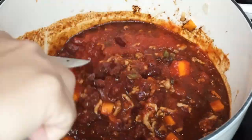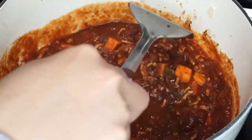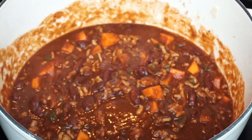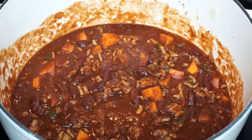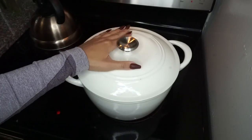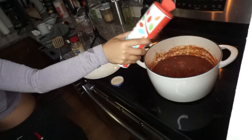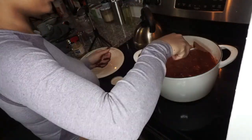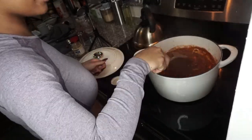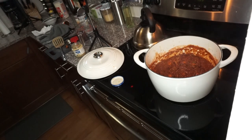When I get a beautiful mixture, I just cover it up and let it steam until the sweet potatoes are nice and soft. And then you'll get a good bowl of nice, warm sweet potato chili. This is so savory for the cold and the fall, and that sweet potato adds just a different hint of something sweet and also anti-inflammatory. It's a great recipe, guys. This is a great recipe.